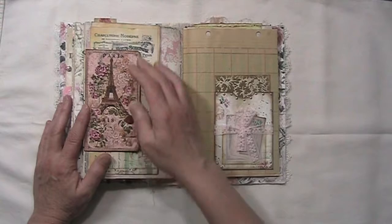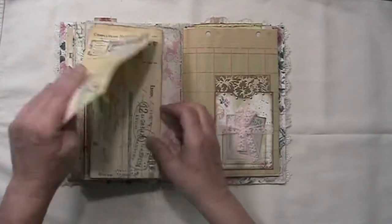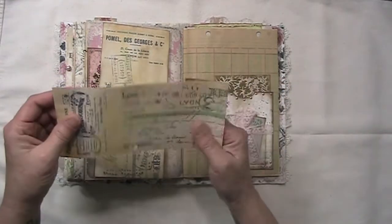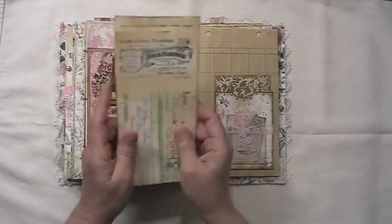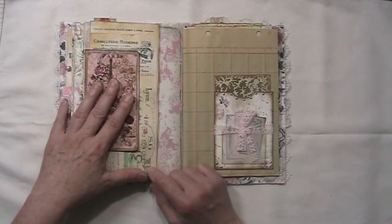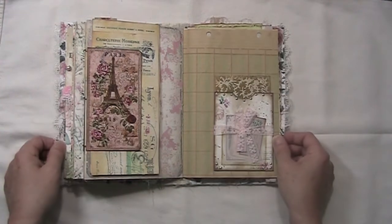Then here we have a Parisian side tuck. And then these are baguette holders. They are what you see around French baguette bread in France and on the street. And you can read it. These ones are actually from, looks like, 1928.